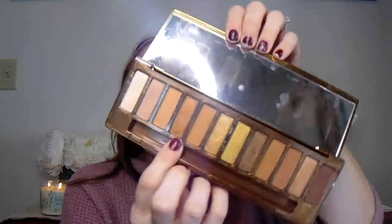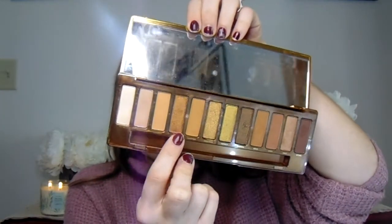Ooh. So that's that first one right there. That is gorgeous. Maybe we'll do both. All right, I'm gonna go in with Amber first. So that's the more amber coppery shade right there. And I'm gonna put that right here on my lid. And we'll see how this does. Ooh! Oh, that's really, really pretty. Oh, yeah. I don't use this enough, but I'm gonna start.